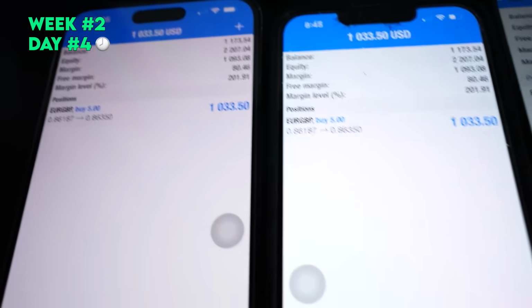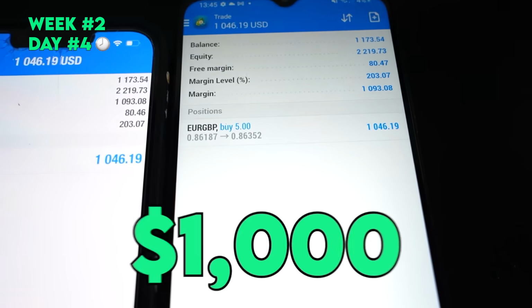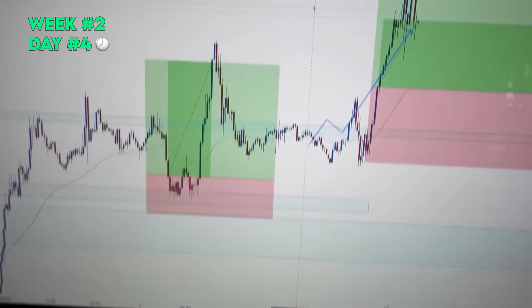Like, we are trading live right now. Let me actually just show you, right? This is the trade that we were breaking down yesterday that we are currently up $1,000. I explained this on yesterday's trade to perfection. So you guys can see that yesterday, first of all, we're up $1,000 on the trade right now.